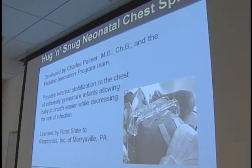Let me talk about a couple of, actually three, of the great innovations that have come out of the College of Medicine and that are now flowing into development. And this is the device we're talking about. This is a chest stabilizer. It reaches over and around the chest. It attaches through tiny suction cups, and it holds the chest open when the baby starts to breathe. The advantage of this is that it helps keep the lungs inflated, and it may prevent the need to put the baby on a respirator.